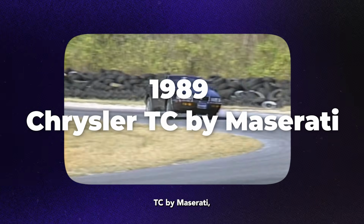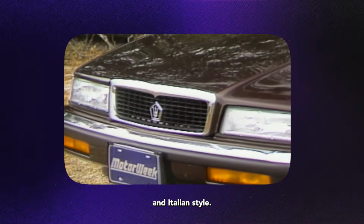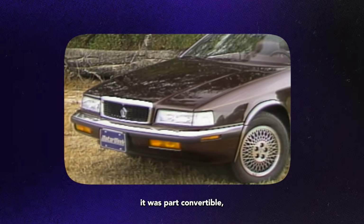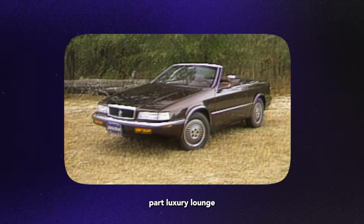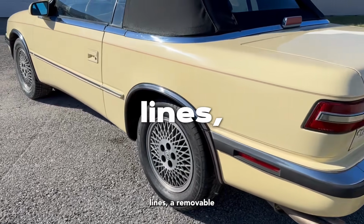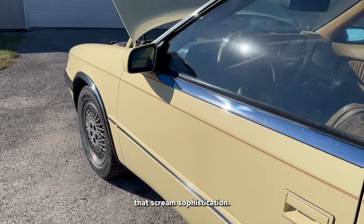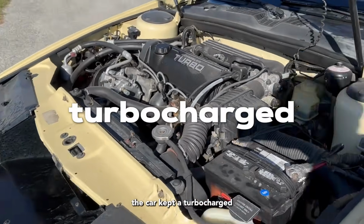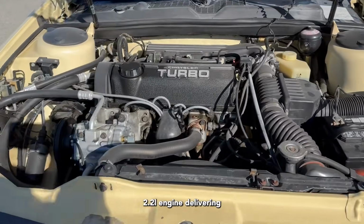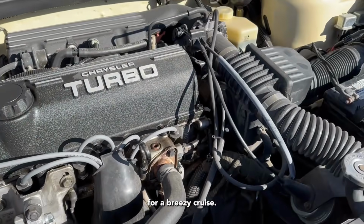Next on our list is the 1989 Chrysler TC by Maserati, which was a daring blend of American engineering and Italian style. Priced at $33,000, it was part convertible, part luxury lounge, and all unique. Designed by Maserati, it flaunted sleek lines, a removable hardtop, and hand-stitched leather seats that screamed sophistication. Under the hood, the car kept a turbocharged 2.2-liter engine, delivering 160 horsepower, though it was not blazing fast, but more than enough for a breezy cruise.